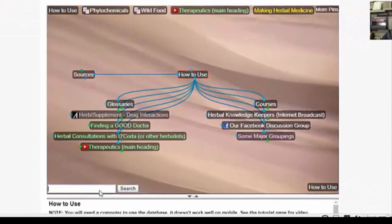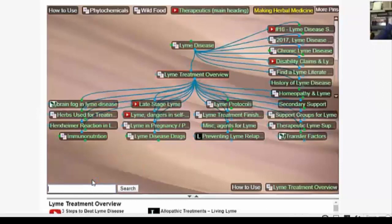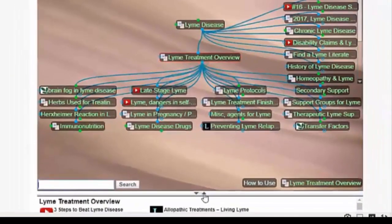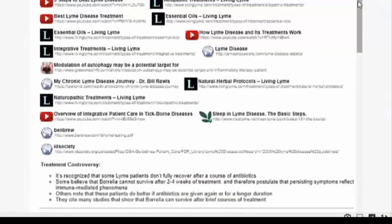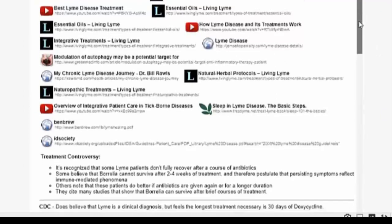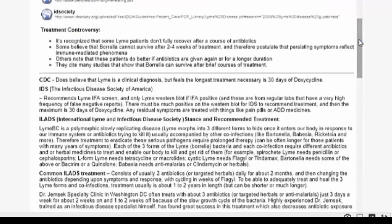Using the search box, I'm going to now look up Lyme treatment. We'll go to the overview section. You see here under treatment, we have a lot to look at. This information panel can be raised by clicking that upward pointing arrow. We're off to the races. Here are a number of videos and websites that talk about treatment in general, but I would like to just plunge in right here with the treatment controversy.